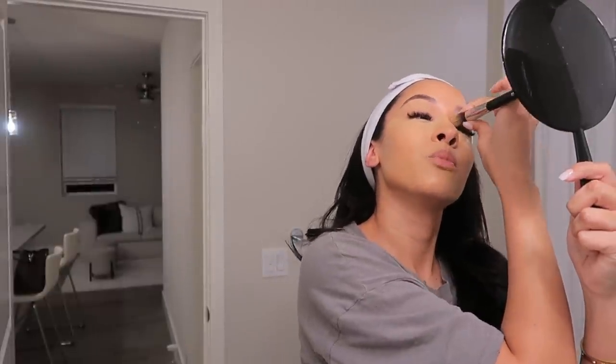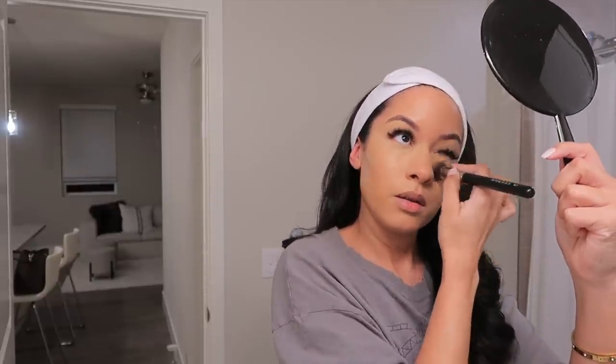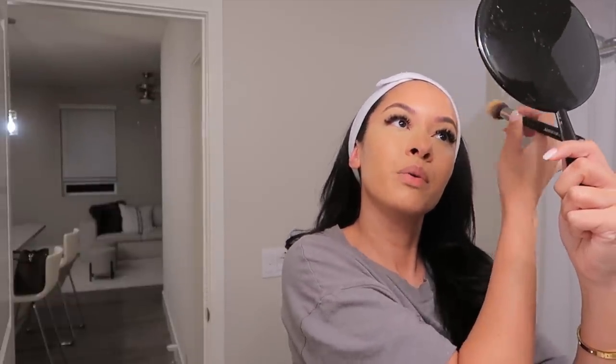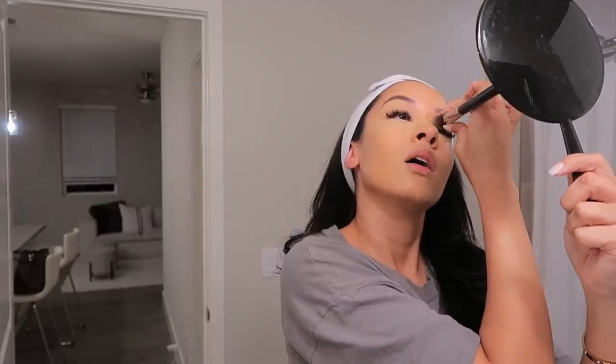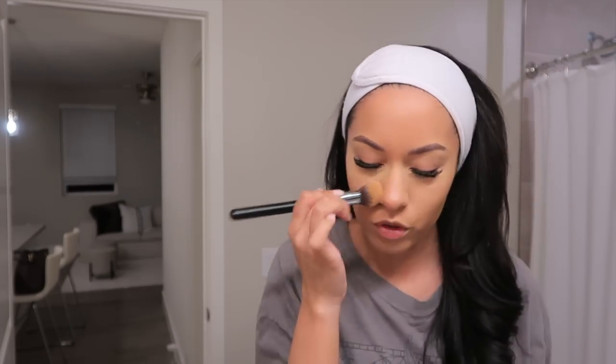I maybe like the Morphe, I think it's the E8. It's like a small one. I used to have it, but it broke, so I need to get a new one. But it's perfect for lash extensions. This one I'm just using because I don't have that other. I think it is the Morphe E8.